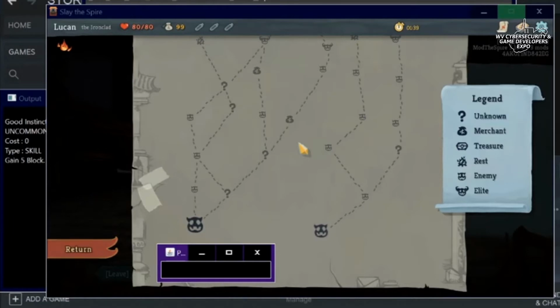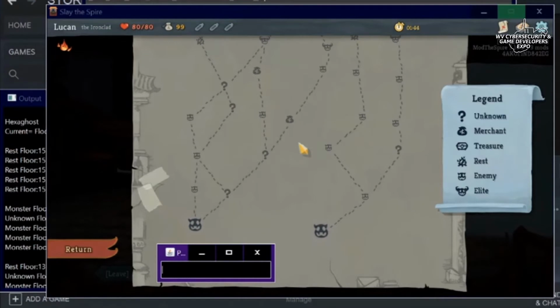Output. Type. Skill. Yep. Output. Hexaghost current equals floor 0, x 0. Rest floor 15 x 2. Rest floor 15 x 5. Rest floor 15 x 6. Blank. Monster floor 14 x 1. Rest floor 13 x 0. Blank. Unknown floor 12 x 5.